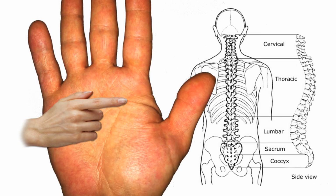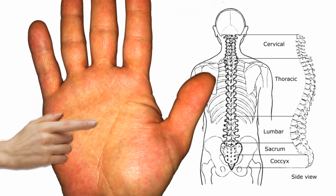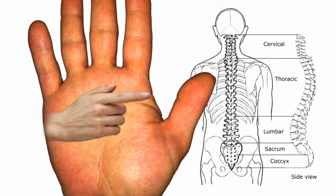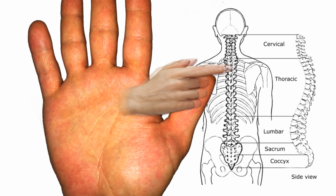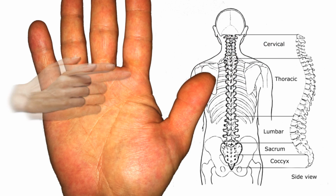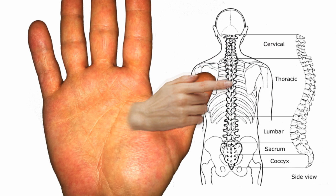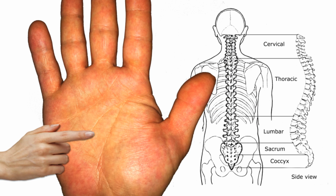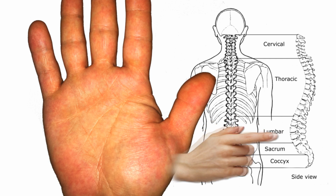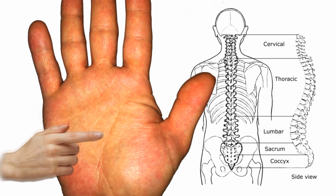On that headline, if you've got problems in that spine, it's going to show those little islands. Remember I told you about those, they were a break in the energy of the line? So under that Jupiter finger, along that headline, that's going to show you your cervical spine. Under that Saturn finger, it's going to show you your thoracic spine, the middle of your back, below the base of your neck. And underneath the Sun finger is going to be your lumbar spine, and underneath that Mercury finger is your tailbone, your sacrum and your coccyx.